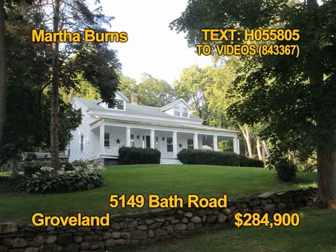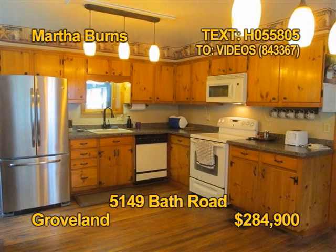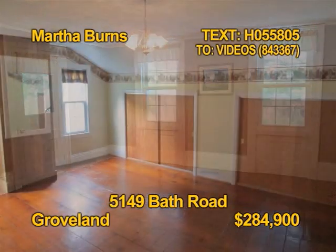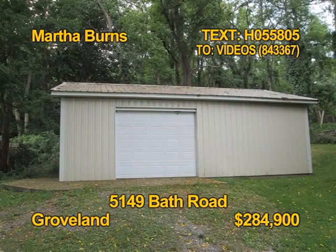Here's a beautiful country home on a dirt road with 39 acres in Groveland. Prepare meals in an eat-in kitchen with knotty pine cabinets. Relax by a brick fireplace on a chilly evening. The house features hardwood floors, 200 amp electric, and new low-E windows. You'll find 4 bedrooms, 1 full bath, and 1 half bath in this home. Contact Martha Burns to arrange for a personal showing.